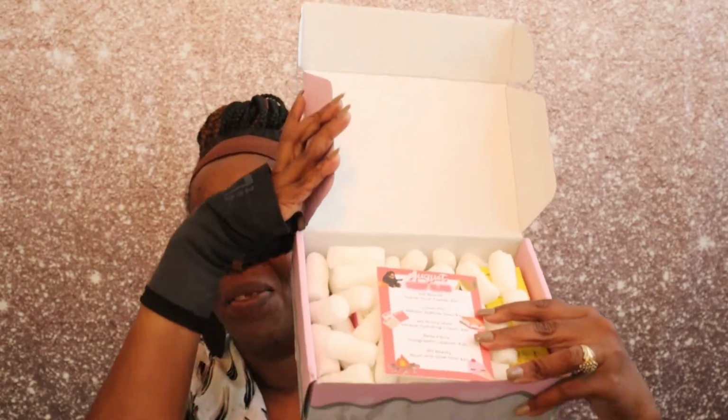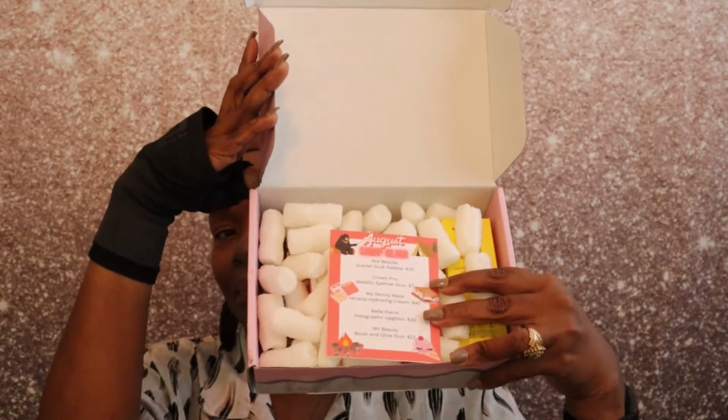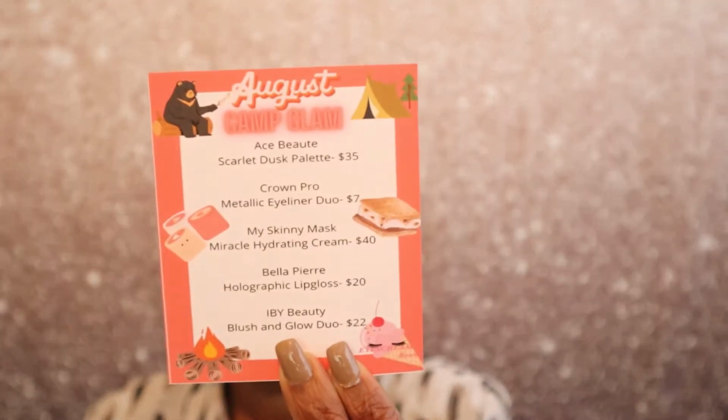So, when I open up the box, this is what it looks like. And it does have a product card. So this is the August box. It says Camp Glam. I got 5 products and this is my product card. The least expensive thing is $7 and the most expensive thing is $40. Okay. Let's just take these little things right here out of the way.